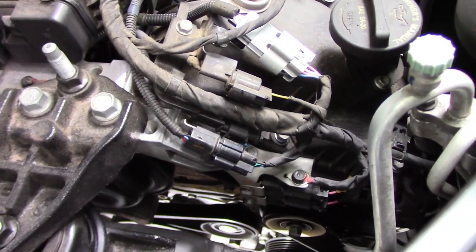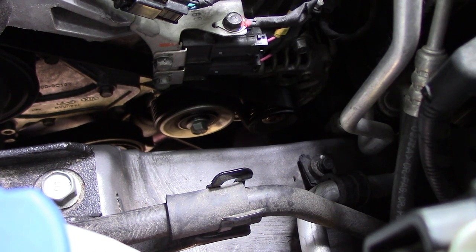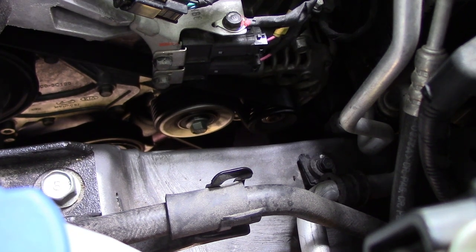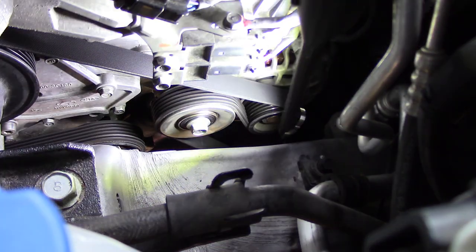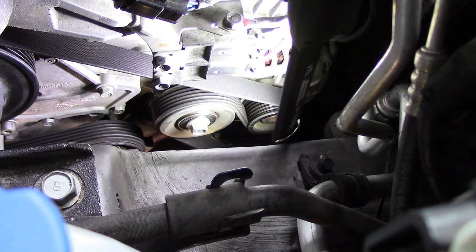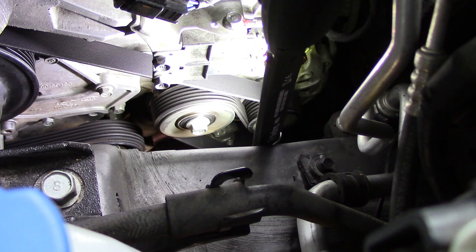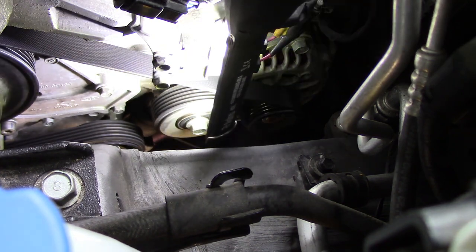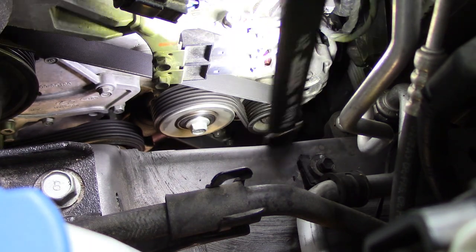So, we are again looking at the idler pulley, I believe. Hold on, let's make sure. Yes, because there's your tensioner's left. That's the idler pulley. Now, I'm going to crank the car up and touch that bolt from up top here. And I want you to hear the sound. So bear with me.